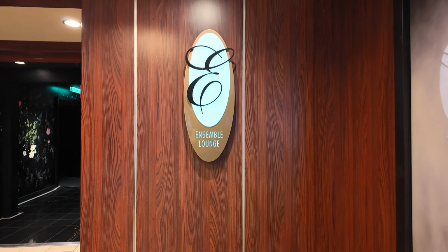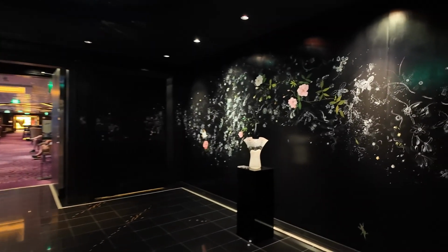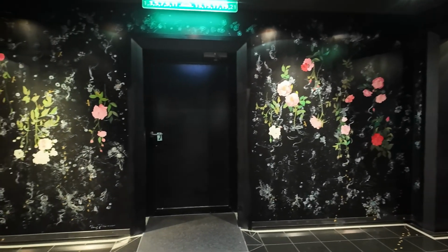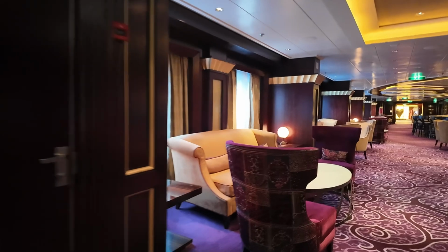And then we'll lead back into the Ensemble Lounge, which is in the same area on the same level. You walk through this kind of forest-like area that has nature sounds going. Pretty funky, pretty different. A cool spot nonetheless. And then leading into the lounge, this kind of dated purple style decor.